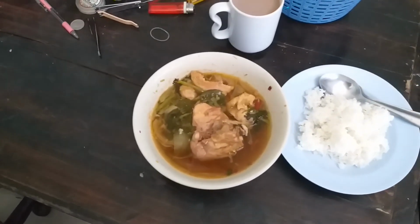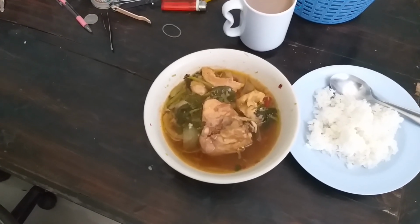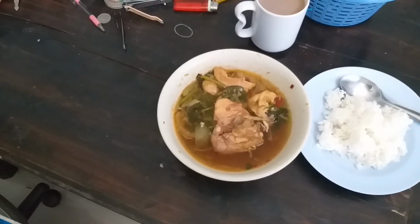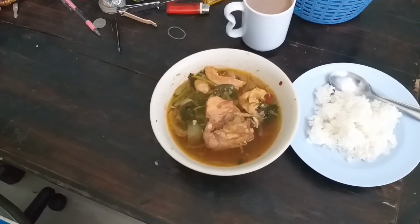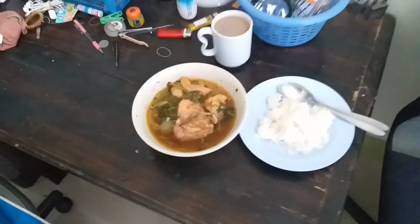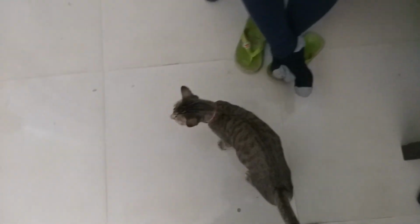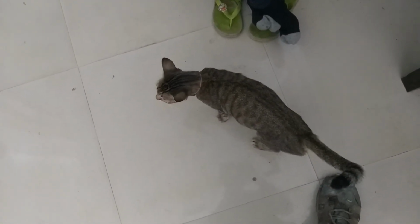What do you call this thing, love, apart from a compost pile? Steamed chicken. A what? Steam. That's a steamed chicken? Well, there's no Thai name for that. Compost pile. Oh well. You want a compost pile, cat? No? Okay then.